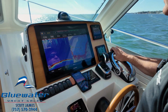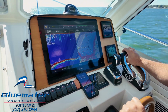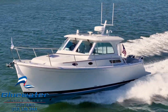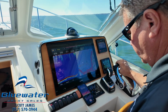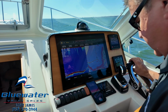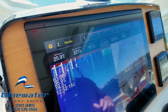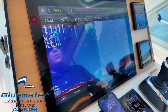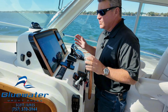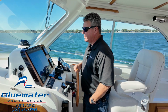Just gonna pop up. We're gonna get up to about 4,500 RPM. So there we go. It's right around 4,300 or so. 4,300. You'll see it's right at 26 miles per hour, and we're getting 1.1 miles a gallon. And that's really typical throughout the RPM range at cruise, you're going to get a little better than a mile a gallon on this boat.